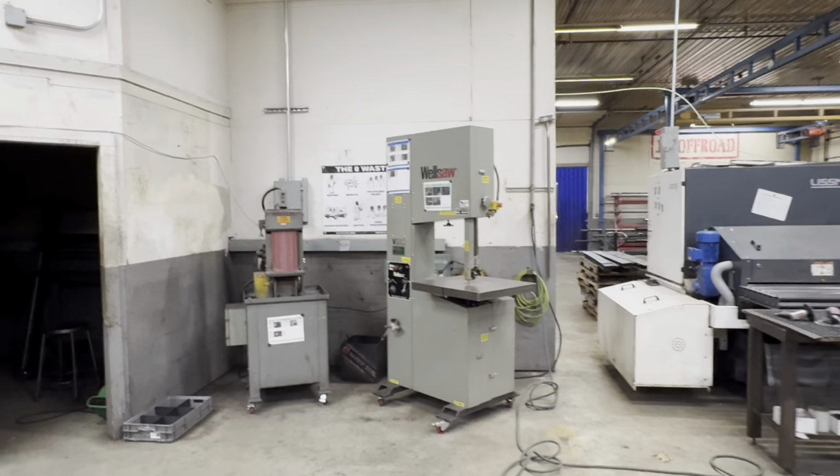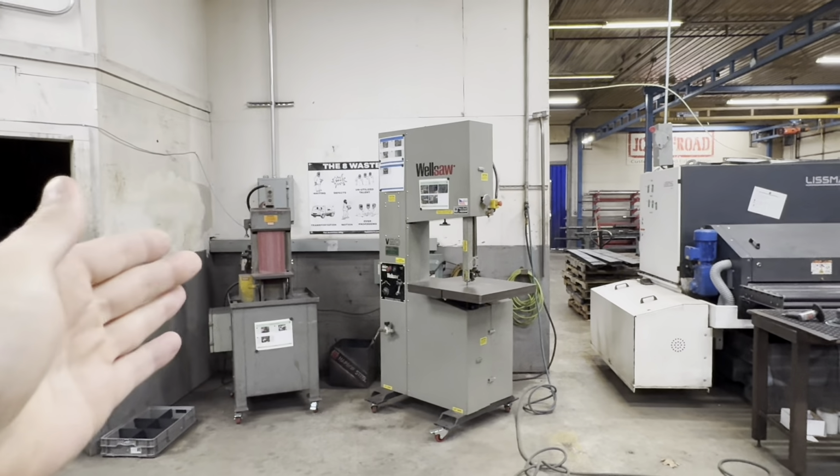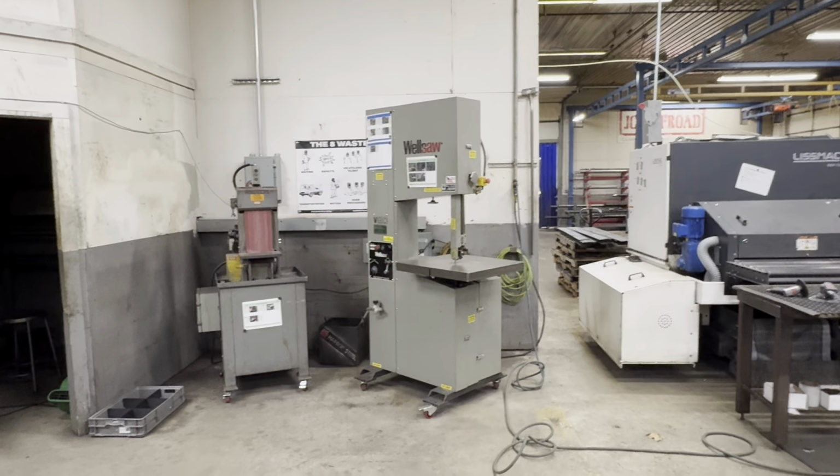Here's some equipment that we've moved. This is what we call our defect department, because these 2 pieces of equipment are only here to fix defects.